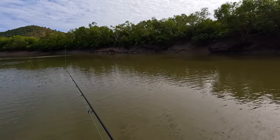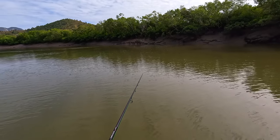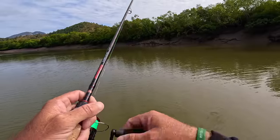Get back up there. See, this bubble line's the first proper push of the tide. So we'll definitely be right to get out the front, but these things are pretty fun. Worth staying if they're biting.